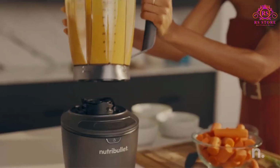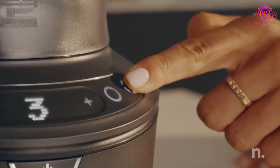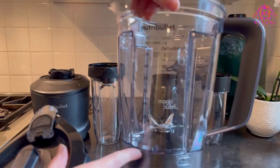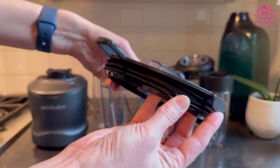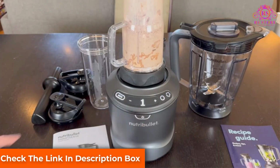Its smart auto cycle stands out by sensing ingredient loads and automatically adjusting speed, time, and function to ensure perfectly smooth results. With 5 precision speed levels, this blender handles everything from delicate nut flours to creamy, fully emulsified nut milks, no straining required. The intuitive interface includes simple buttons and a dot matrix display, making it easy to set and time your blends.